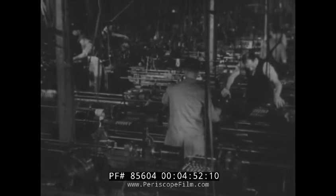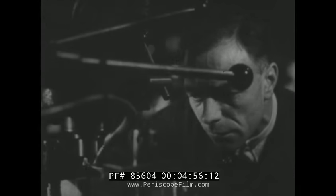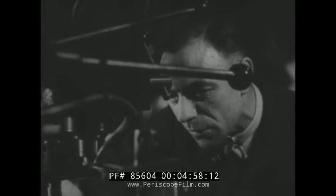Upon the smoothness and certainty with which all the many parts of this Bren gun work together, may depend a trench captured or a position held. The Bren is a comparatively new invention, but the men who make it have years of engineering experience behind them.